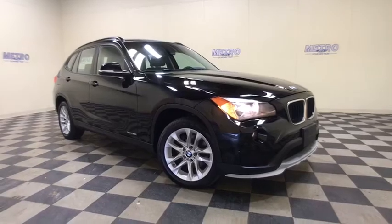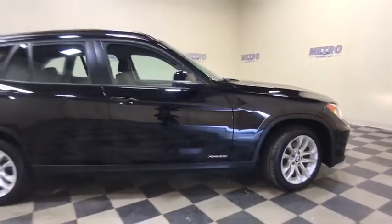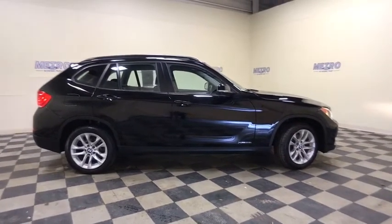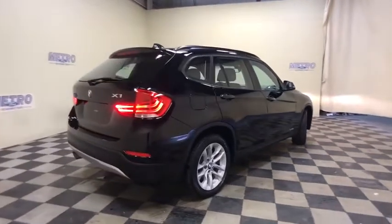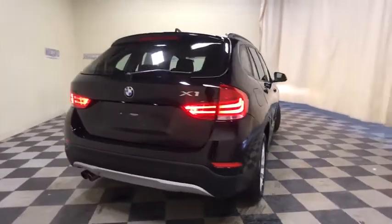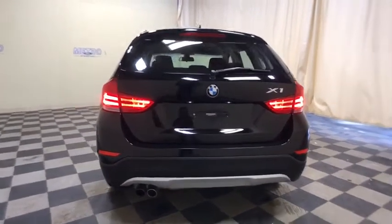Make a great choice today with the 2015 BMW X1. Based on the BMW 3 Series, the X1 is a compact crossover SUV. Slightly smaller than the X3, the X1 gives you all the refinements, power, and style of other BMWs in a slightly smaller, sporty, and easy-to-navigate option.